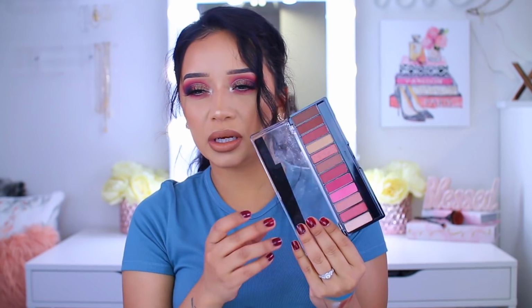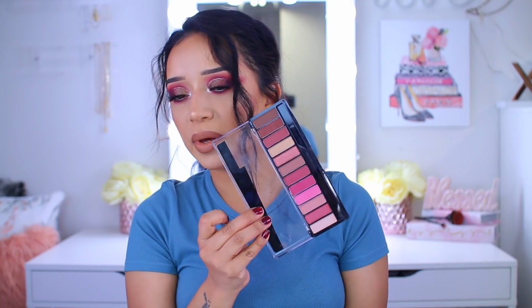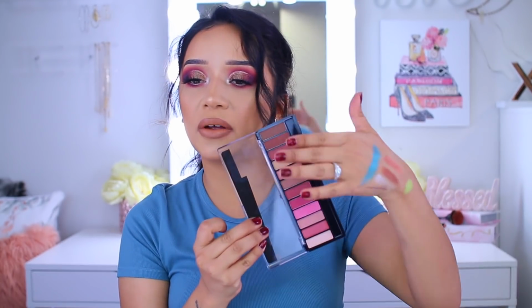Also, I've done a makeup tutorial with this one. I believe I used it for one of my drugstore February Valentine's Day makeup tutorials, and this one is really, really pretty. It is the Crimson Edition, and this one reminds me a lot of the Anastasia Modern Renaissance, I believe is what it's called, where you have the pinks, the mauves, and then a little bit of the browns. This palette is really pretty.